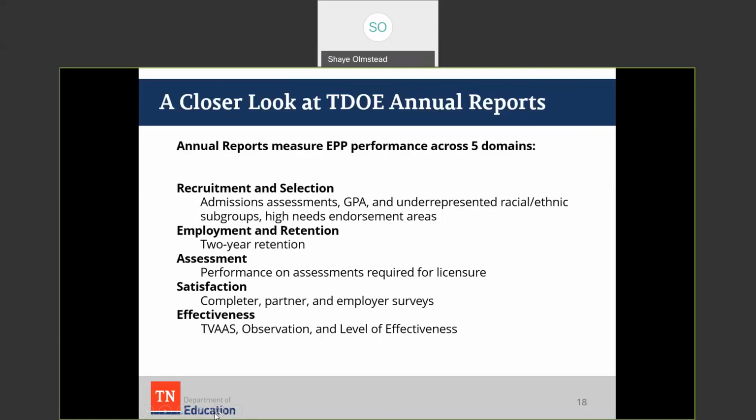And then finally, the last thing that we measure that is pretty specific to Tennessee is their effectiveness once they actually enter the classroom. In Tennessee, we have 3 different metrics that do that. We have what's called TVAAS, observation scores, and level of effectiveness scores.